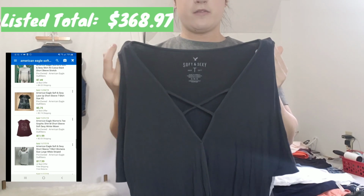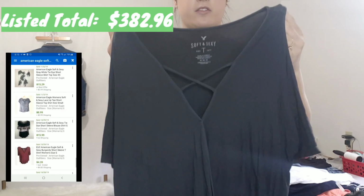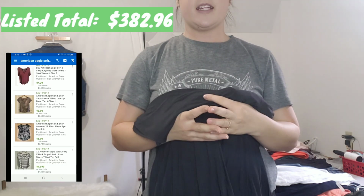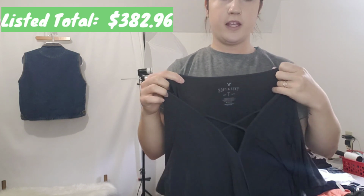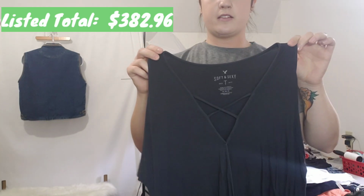Based on comps that I did for this, I'm probably going to list this for $13.99 because it has a lot of things going for it, but not a pattern or anything like that. Typically, I can get between $15 to $20 for things that have a pattern, like a floral pattern or an embroidery, but I try to stay close to $15 if it's a more solid piece.